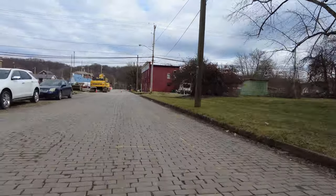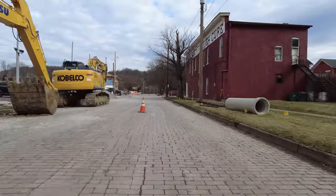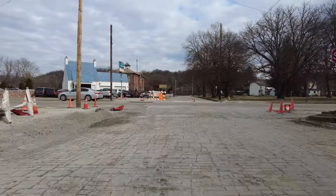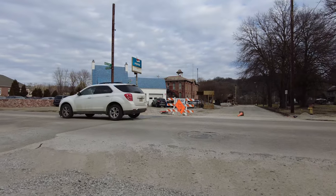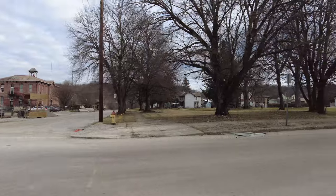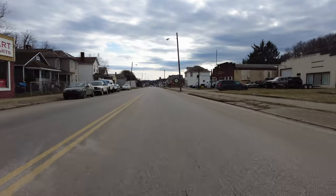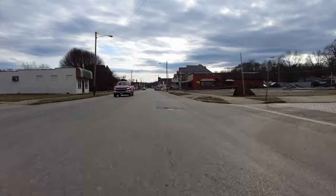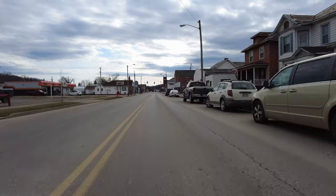Still got some old brick streets. That old gas station. Let's see what else we got down here. Bob's Sweeper Mart. Give him a little bit of advertisement there. Sometimes these old towns, you can find some of the old trades going on, like sweeper fixing. I once found a cobbler.